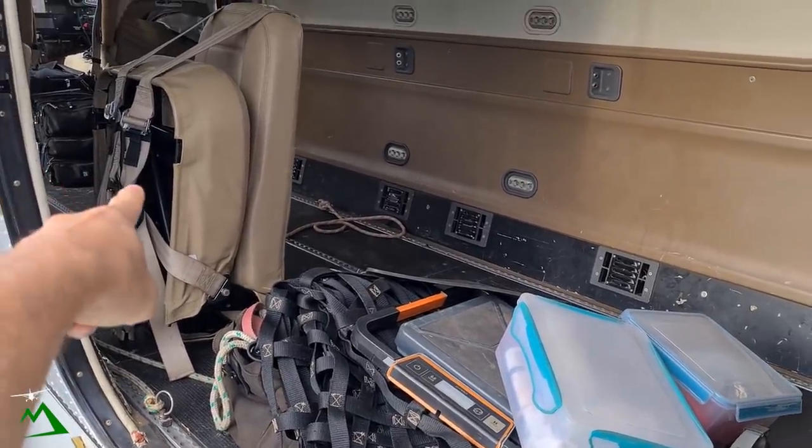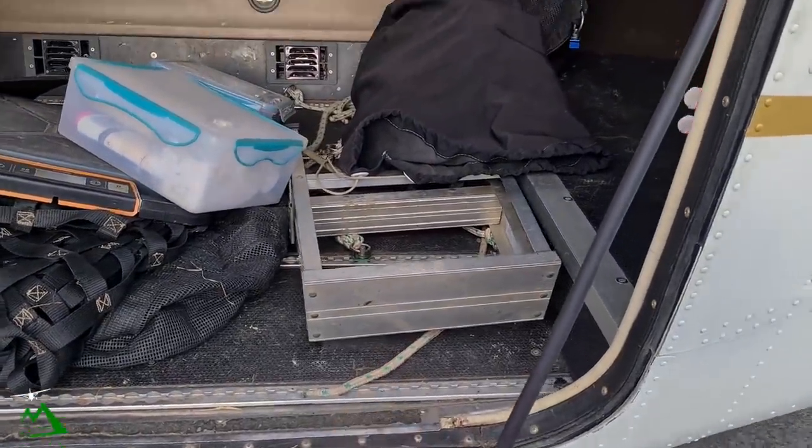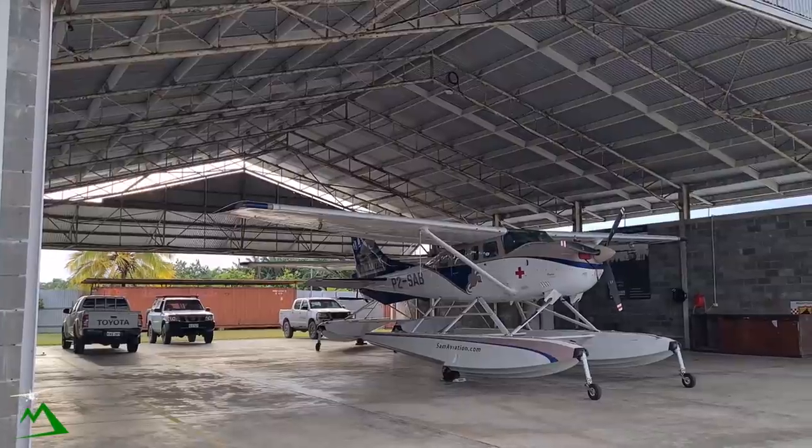So it's gonna go all the way from the front all the way back here to about right in here or so. To counteract all the weight that we're gonna have inside the plane, we need a little bit underneath in the pod just to keep our CG forward enough. And this is gonna be basically right on the line. I'll show you guys later. We're gonna be on our aft CG right on the line, but that's good enough. We're still in the envelope.